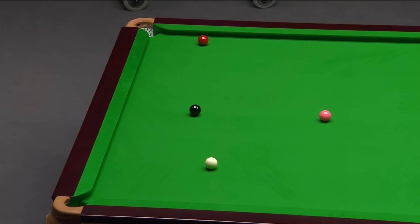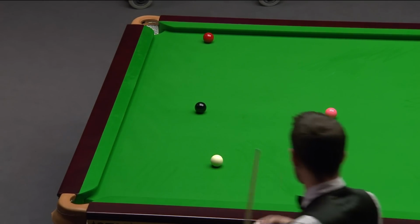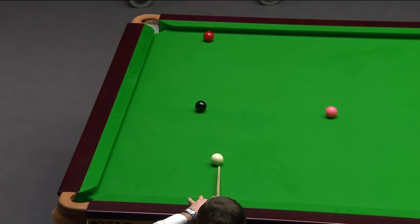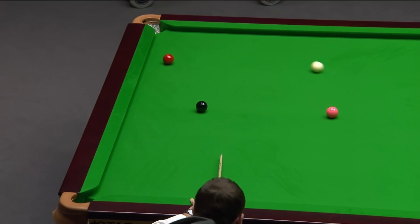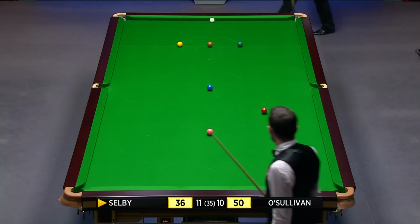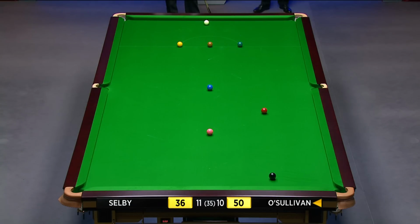Well, he's thinking he can, but as you can see, he'll have no idea where the white's going to end up. He's going to have to play this really firm. It's quite an easy safety shot, if that's what he prefers. And that's what he played. He's got a good cue ball, but the red ran loose. Ronnie comes back to the table. 14 points to the lead.